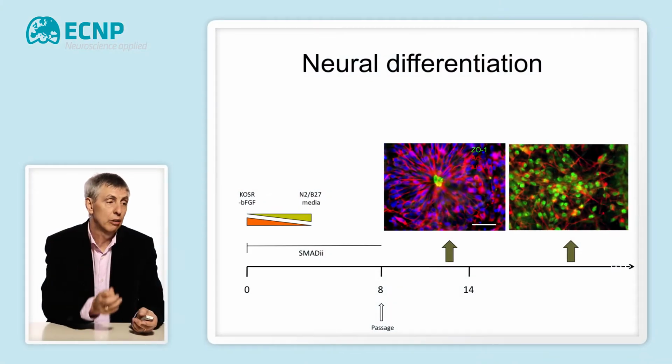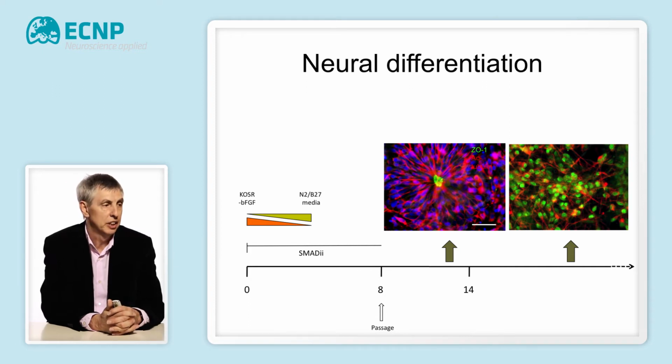So this diagram just gives you some idea of what this kind of looks like. So we start off with the cells at the left-hand end of this picture. We use a procedure that we call dual SMAD inhibition that neuralizes the cells. And over the next week or 2 weeks, you get these cells that form these neural rosettes, as we call them, which is the first picture in the middle of your screen there.